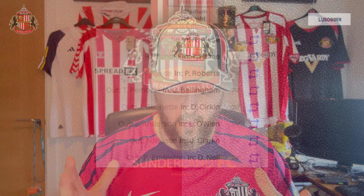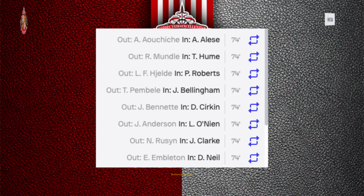Second half we were terrible again, giving the ball away in bad areas, and to be fair, Eldense could have been 3-1, 4-1, 5-1 up before the 70th minute. We then made a load of changes. O'Nien, Alicia, Certain, Neil, Clark, Joe Roberts and Hume all replaced Pembele, Anderson, Hjelde, Bennett, Embleton, Elshish, Ruzhin and Mundell. The difference was instant. We took control of the game as soon as those lads came on. Looked much better, much more controlled.